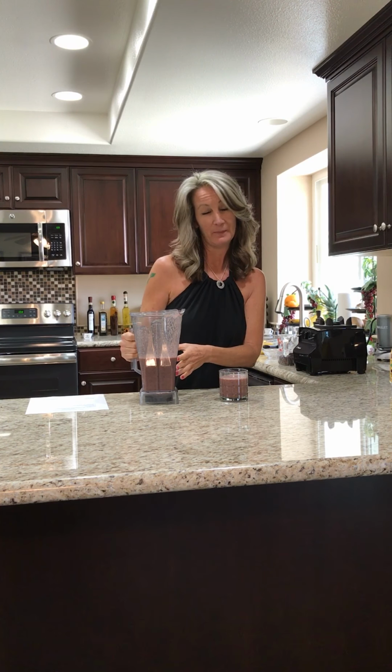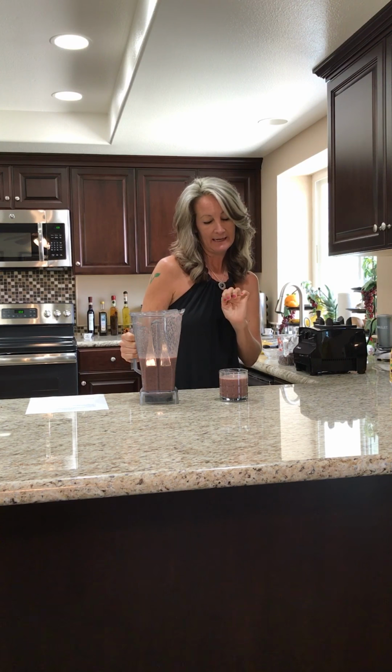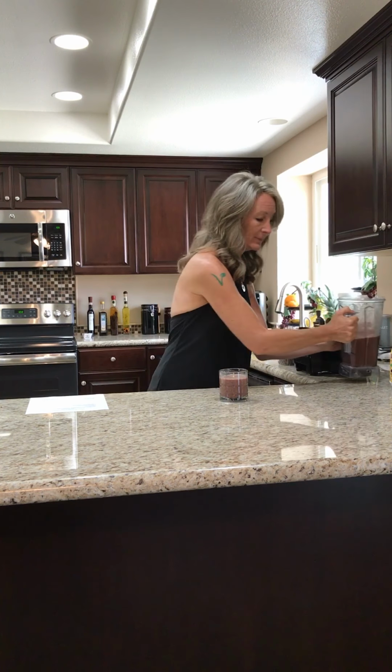Eventually, when you get some greens in here, it's not going to be such a pretty purple. And I don't want your kids afraid to try a smoothie because it's not the nicest color. So I just recommend get a cup that you can't see through, so they don't just look at the color and say forget it. But that's it.